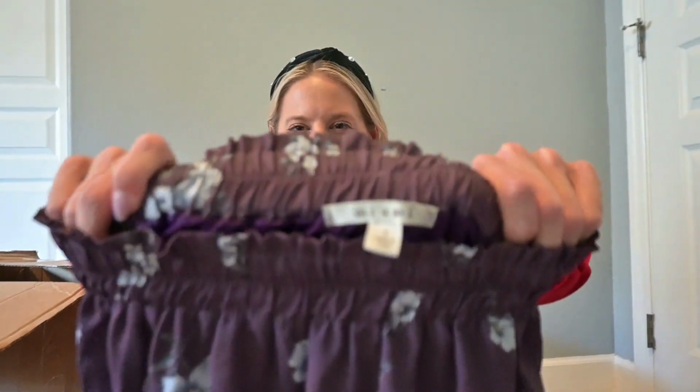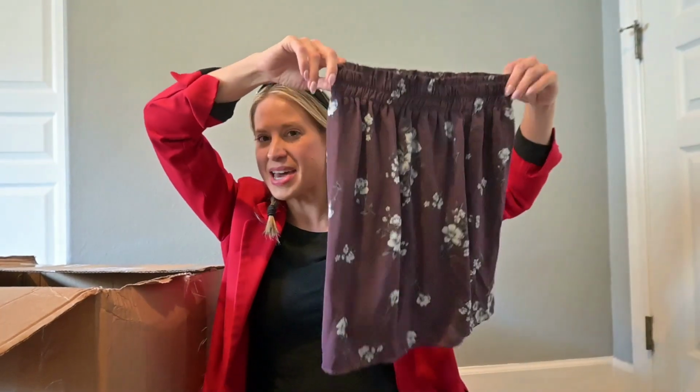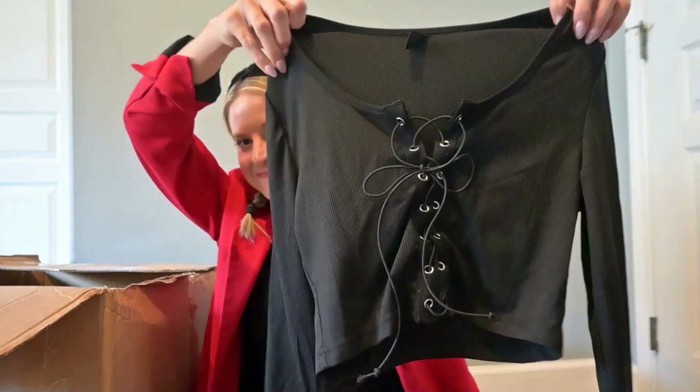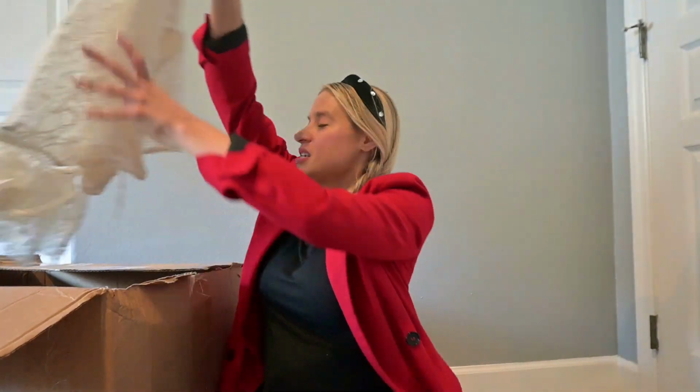This is Miami, which is something they sell at TJ Maxx. This is a skirt. Shein. Lots of Shein in this box. Lots and lots of Shein. I'm not all about this style, but maybe somebody at Plato's Closet will be. Just because it's my style doesn't mean it won't make money.